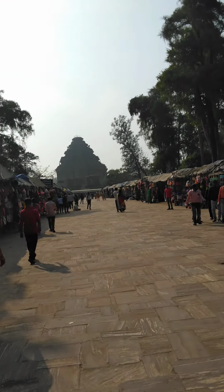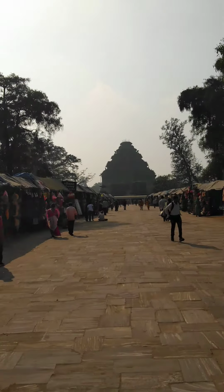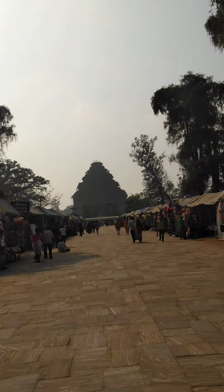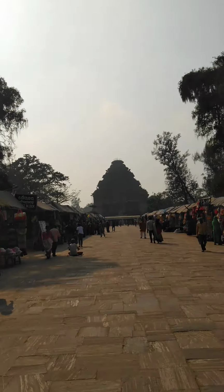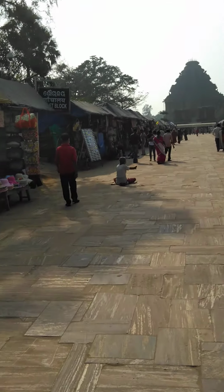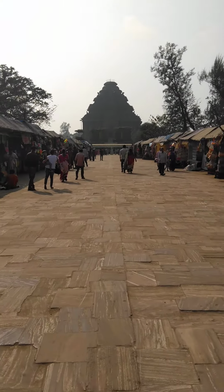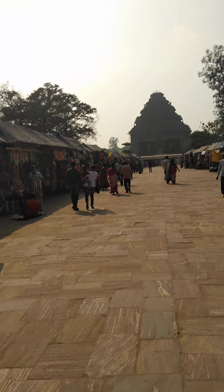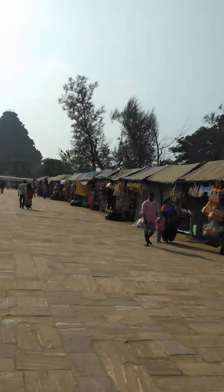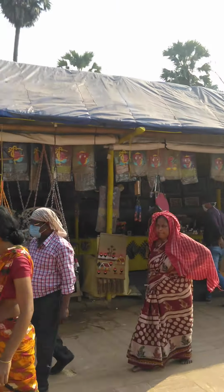So we are now on our way to this amazing temple, or I don't know what it is. Let's keep going. Amazing. Let's keep going. That's why it is the toilet. People are selling something here.